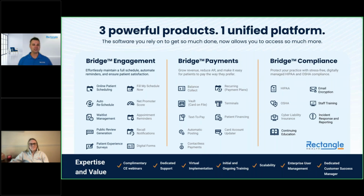So if you're taking a look at the slides here, think of an engagement capability that we're going to talk in depth about today, right? Boosting reputation, increasing productivity. But think scheduling, smart automated reminders, auto rescheduling, wait list management, tools like Fill My Schedule. Now, that's one component of our platform. But within the platform as well, we consolidate vendors. So you don't have to go out and piecemeal things together.